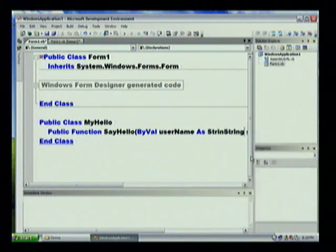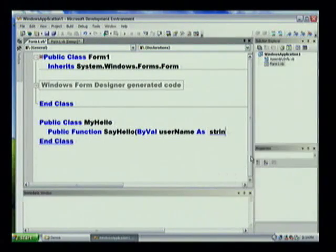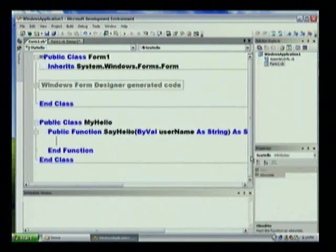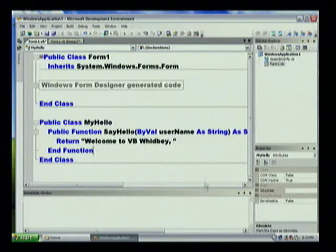Let's say this isn't a good example. My data is not real good behind the scenes there, but oh, what have I got going here? As string, and then we'll just return a string. Then, of course, using the power of my development skills, we'll do welcome to VB Whidbey. All right, so got a little hello world thing here. Let's see if this actually works.